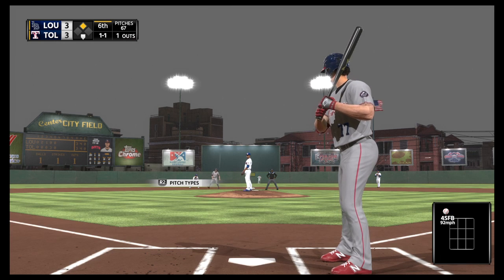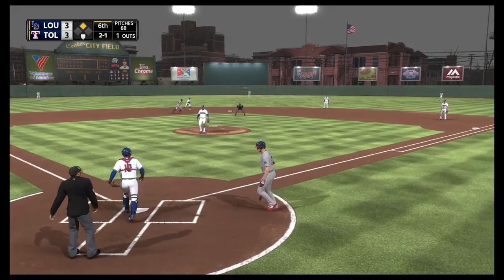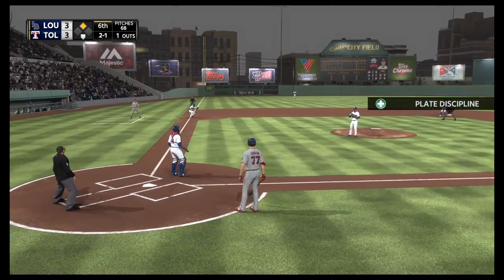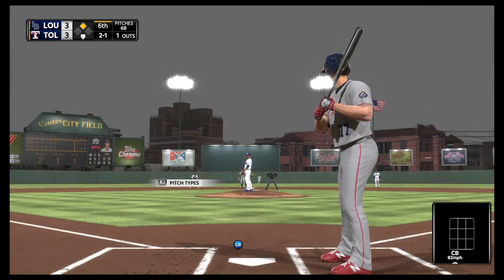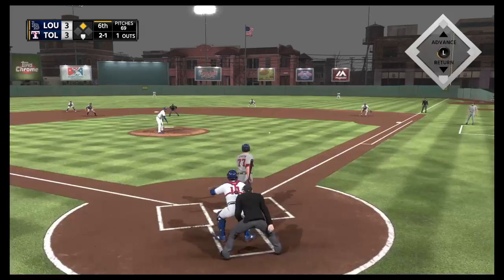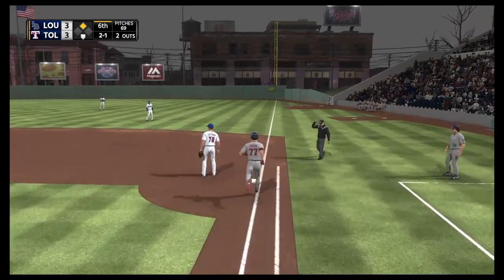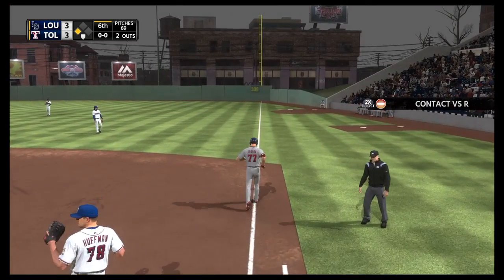1-1 the count now. And this one's in the dirt. Runner holds as the count moves to 2-1. Now the 2-1 pitch. Drilled to the right side. He'll get to this one deep in the hole. Spin throw gets him at first. The only play he had, and he made it a good one.